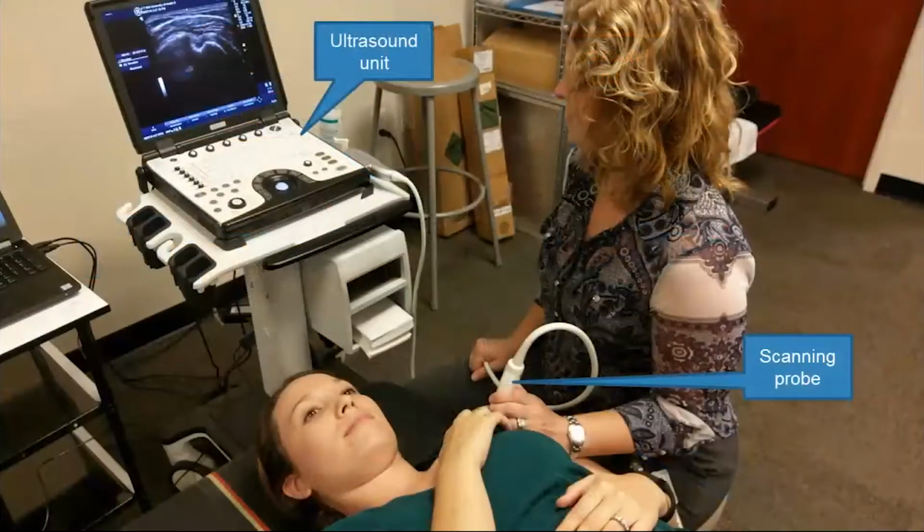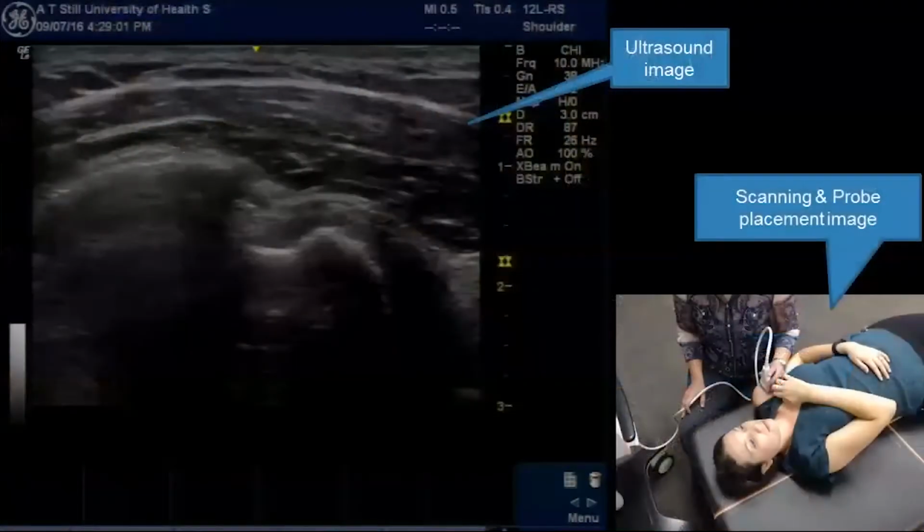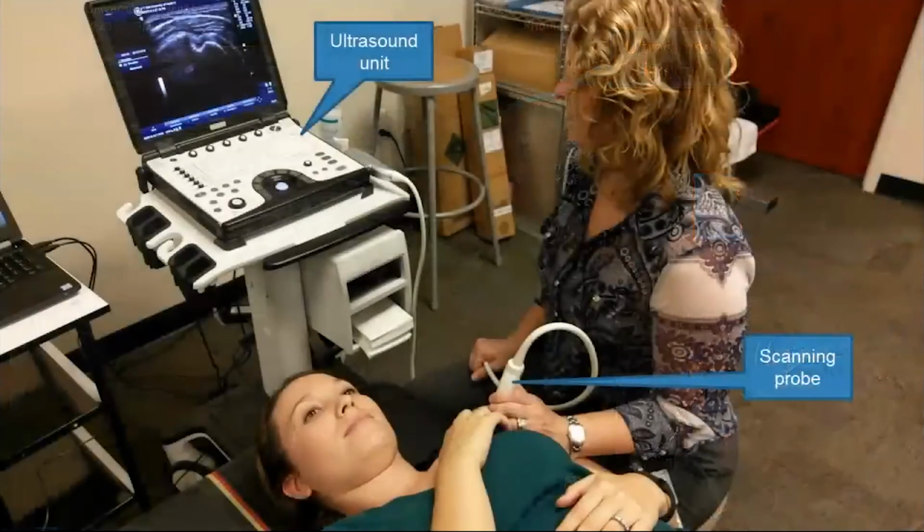So again, this is what we're trying to teach students, how to use a scanning probe and interpret the image on the ultrasound unit for visual feedback and learning manual skills, for learning anatomical structures in a different modality, as well as moving toward diagnostic purposes for those professions who are able to use it in that capacity. But as you can see, this is not very feasible for a classroom of 100 students.